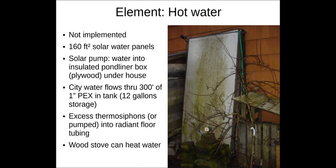Last option would be for the wood stove to heat water. We've definitely heated lots of water just by putting it in a pan on top of the wood stove and using it for doing dishes, that kind of thing, or for tea water. And if somebody wanted to, they could coil water around the wood stove pipe, but then you definitely have to pay attention to the danger. You have to have a relief valve so it doesn't overheat and explode, and you also need a pump to move it through.